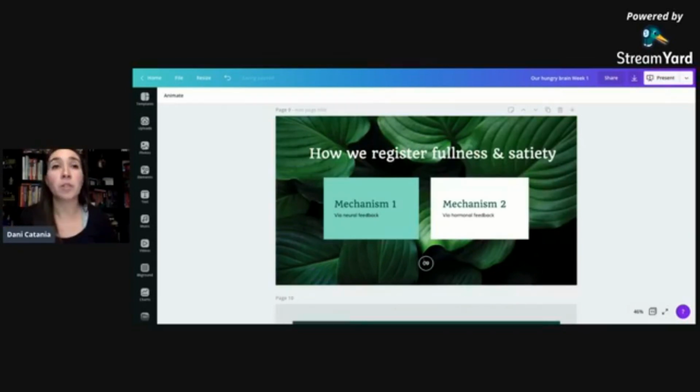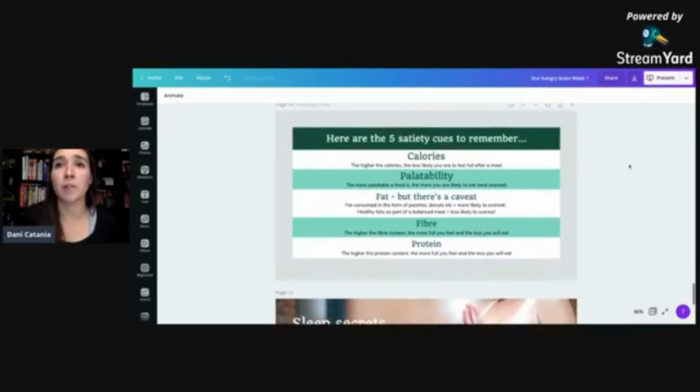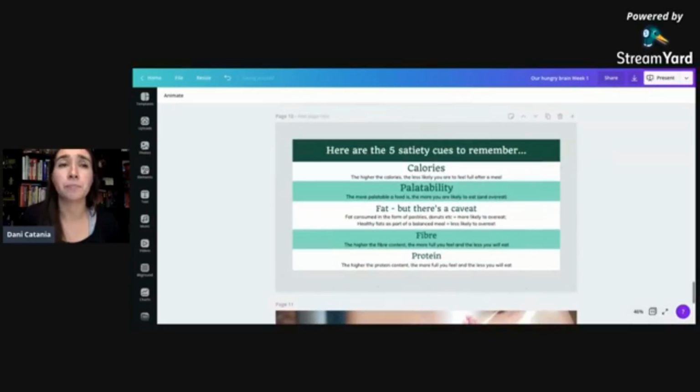I want to give you a little bit of a summary of that research, and this is really where we want to base, I would say, 80% of our food choices, okay? If you're going to take anything from this, take this. Here are the 5 satiety clues to remember. This is based on that early research, and we've been able to add to it over the last 20 years or so.